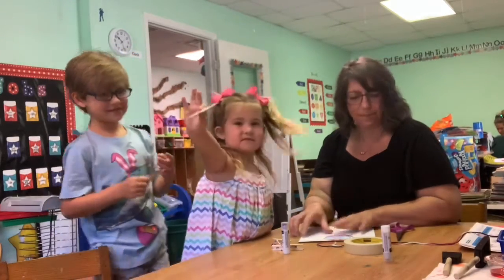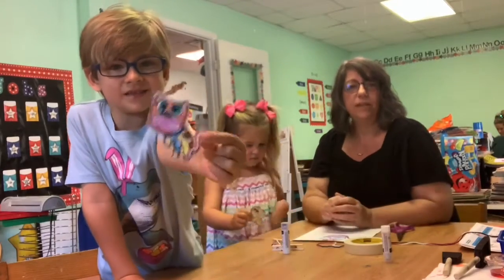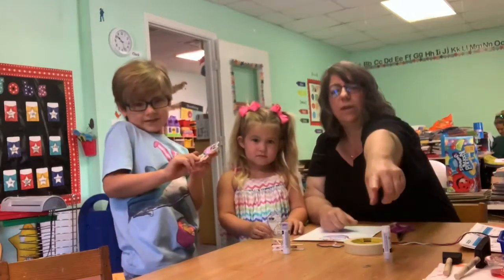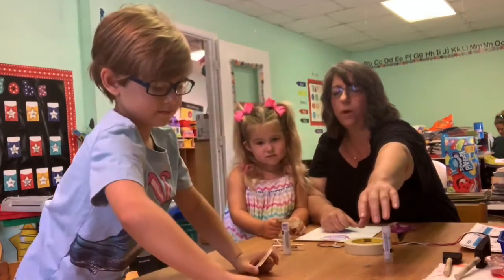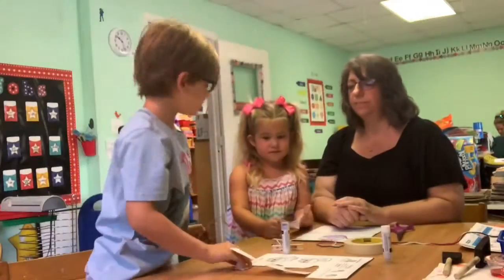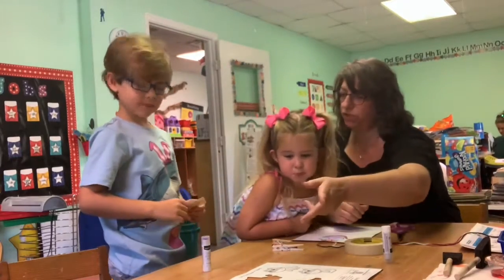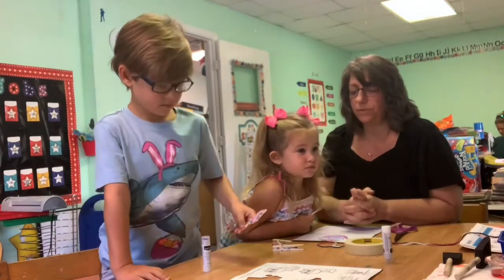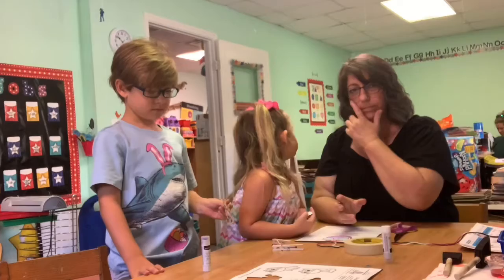These are little cat puppets that came in your kits. If you didn't get a kit, I will share the link on our Facebook page. Kai, can you hand me that page? Let's show everybody what it looked like. There were actually four cats on the paper that I gave you, but we were only going to use two. For the first little project, you're going to cut them out. They're kind of tricky, so you might need a grown-up to help you cut them out.